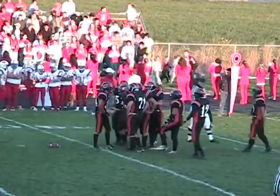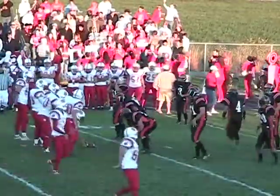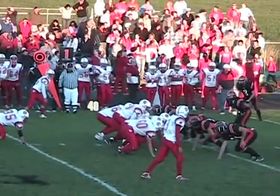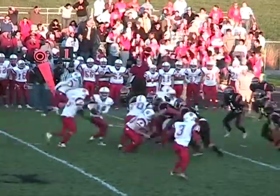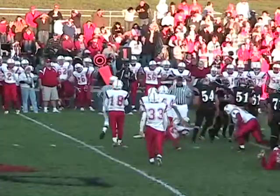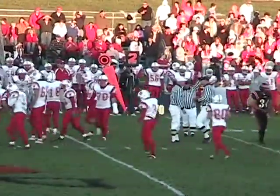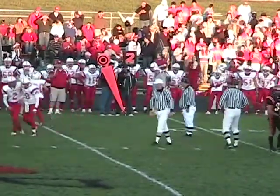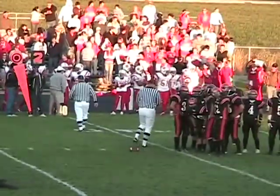Okay, defense, make up for it. Here you go, Newman. Ross Newman making the stop on Scarborough. No gain on the play, second down and 10.